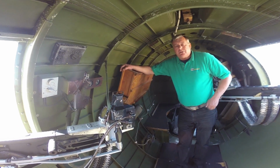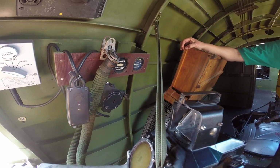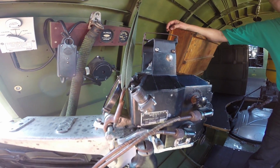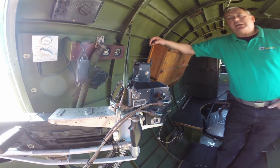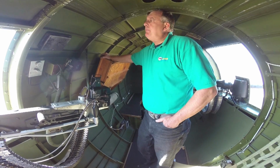Think about being at 30,000 feet. It's 30 below zero. You're an 18-year-old kid, first time away from home. If you lose your oxygen supply, you got about 30 seconds of useful consciousness, and that is not good.